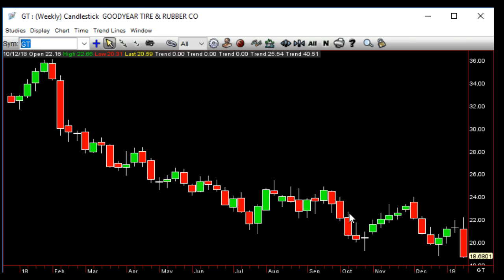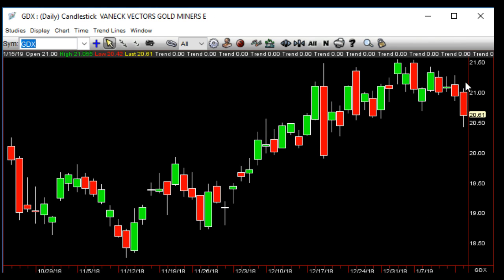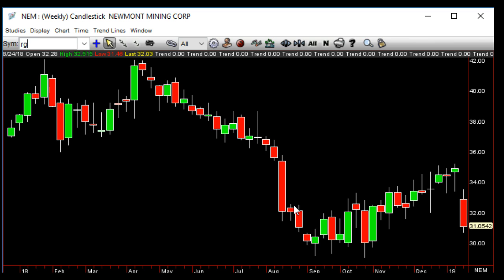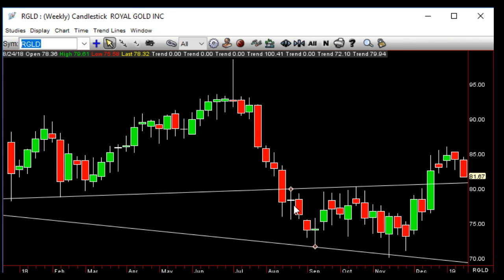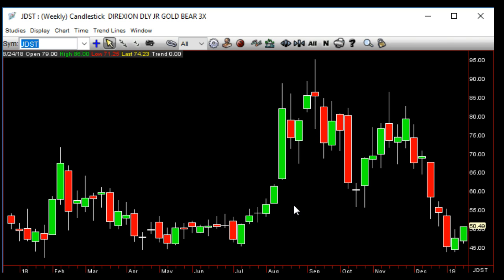You've got Goodyear Tire, outside week, and that took all this stuff out in one shot. We were looking at that today. So you've got some exhaustion risk, but bright red on the week. GDX and the gold's having some issues a little bit here, and GDX does this, falls like that, which gives you the Newmont continued puker, RGLD. And of course, you can always watch the JDST for a little more extra oomph.